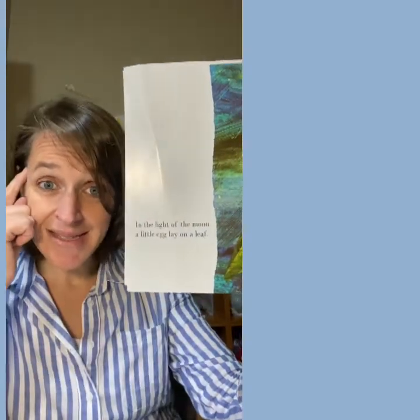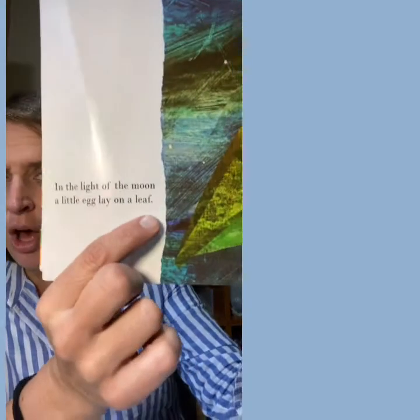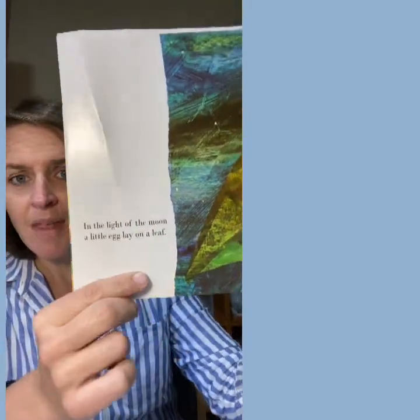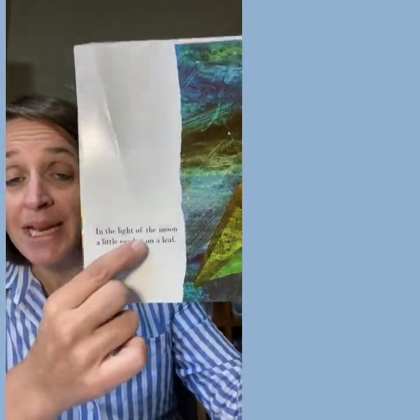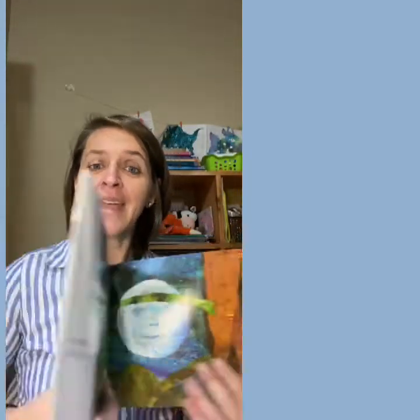Does it make sense? In the light of the moon, a little egg lay on a leaf. Totally makes sense. I understand it. Do you understand it? Without even seeing the picture. Does it have a full stop or an end mark? It sure does. And it also has a finger space. Now my finger is really big, but it has a space between each word. And that's very important.